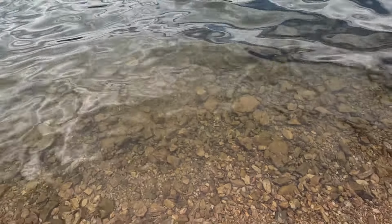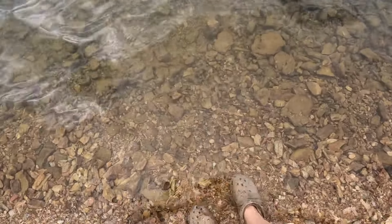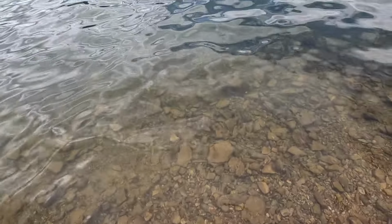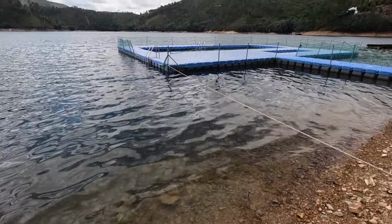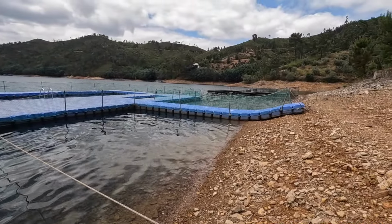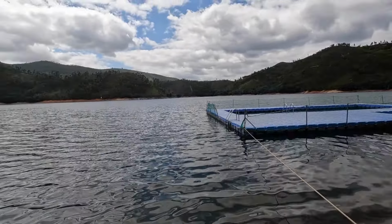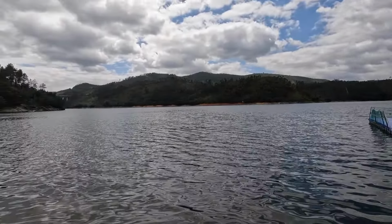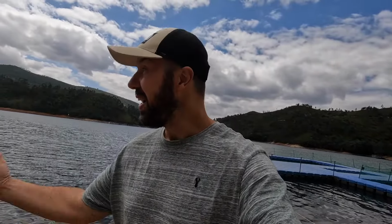Sometimes you'll see small fish or small shrimp in here, but ice cold as well. Absolutely beautiful. A lot of the river beaches around here have these, what do you call it, a lido, where you can have a little swim. But living quite rurally, it's super, super quiet. Absolutely stunning. So yeah, when Sophia's back, maybe come here on a warmer day and show you in the sunshine.